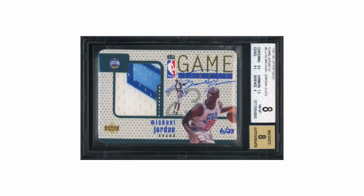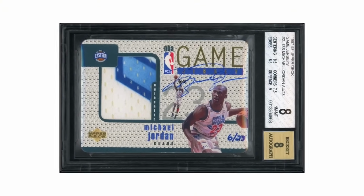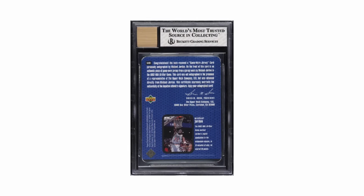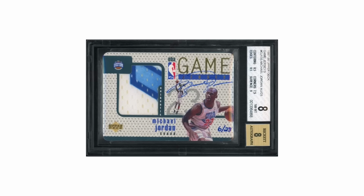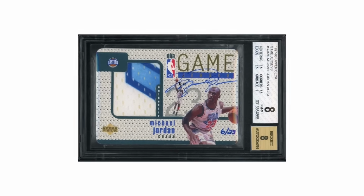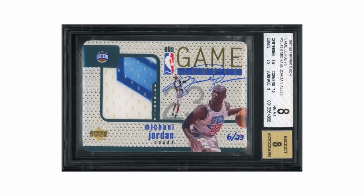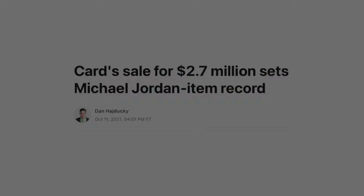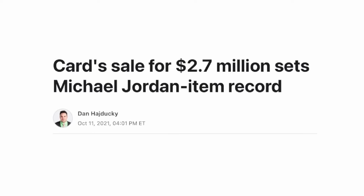Next is the 1997 Upper Deck game jersey autograph Michael Jordan. This card changed everything. The first pack-issued game-worn jersey autograph card ever made. It features a patch from Jordan's 1992 NBA All-Star jersey alongside a bold on-card signature. It was numbered to just 23, and in 2021, one of them sold for $2.7 million.